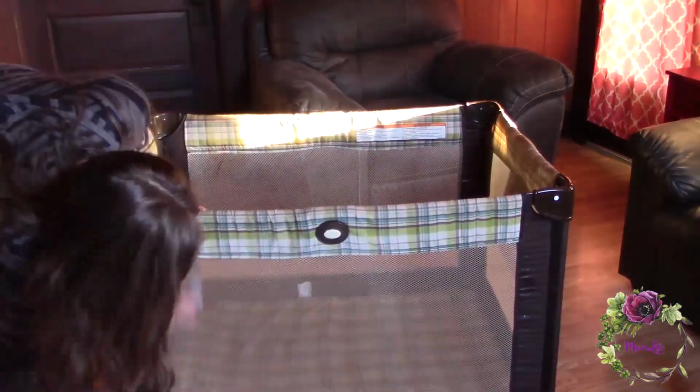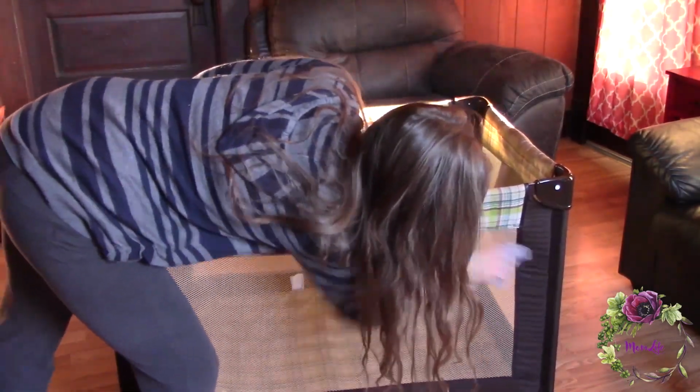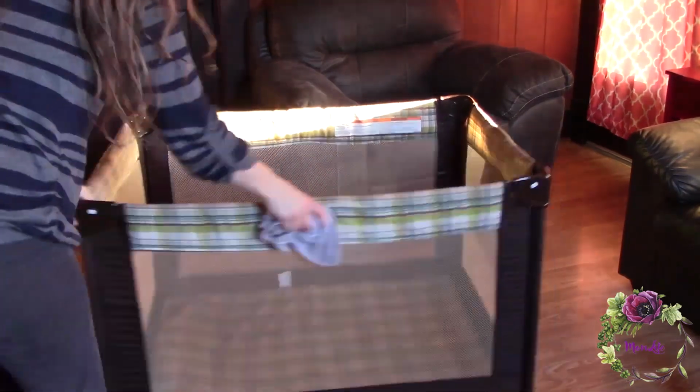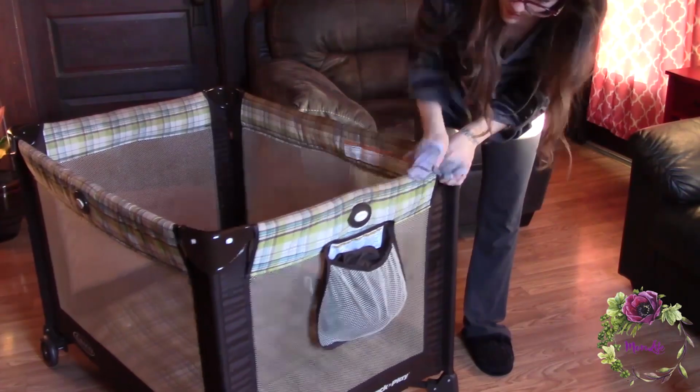My one-year-old's favorite thing to do is dig in our plant. So he digs in the plant, gets dirt everywhere. I pick him up, put him in the playpen, and he gets dirt all over it. So all the time I'm having to clean this thing.